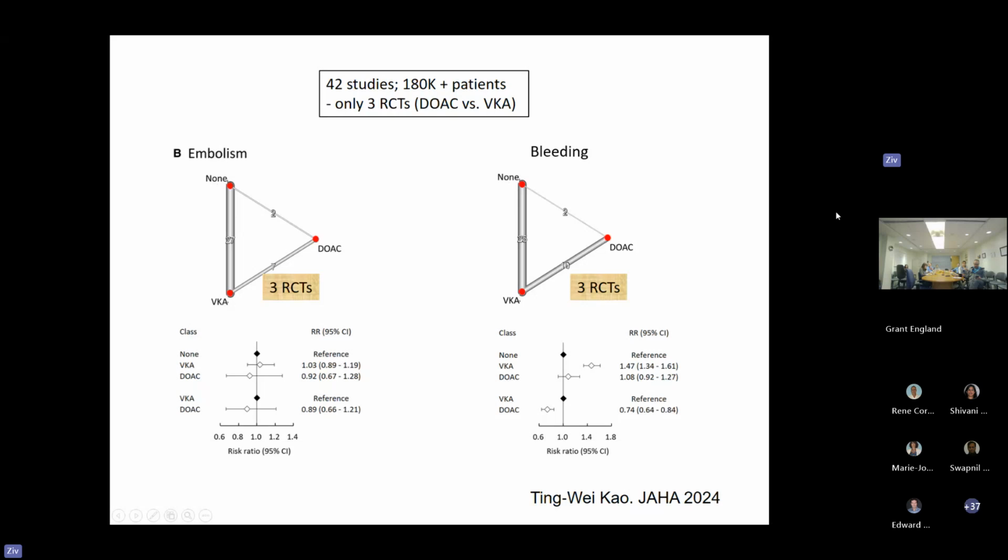So if we just focus on the left side of the screen here, just use the laser pointer. What's cool about network meta-analyses is that they allow you to compare different treatments against one another. So here we're looking at no anticoagulation, anticoagulation with vitamin K antagonists, and anticoagulation with DOACs. And if you look at DOACs versus none, there are 2 studies that they included in this network meta-analysis. If you look at VKA versus no oral anticoagulation, there are 27 studies that are included. And VKAs versus DOACs, there are 7 included studies for that comparison. And 3 of those are randomized control trials, which I'll tell you about later on.